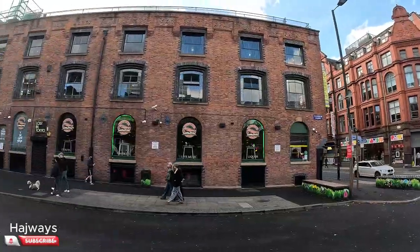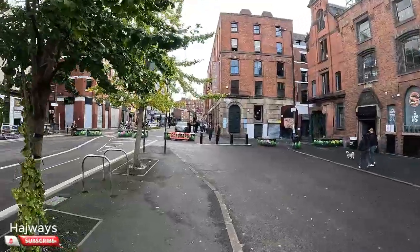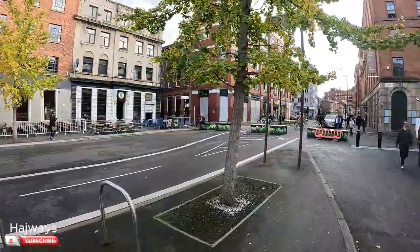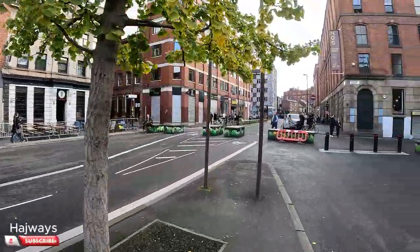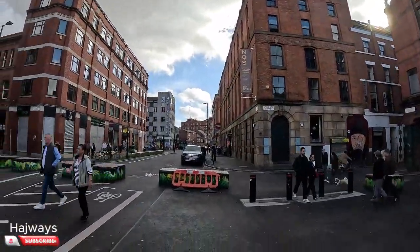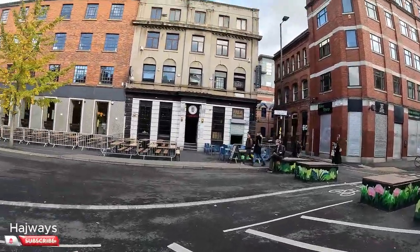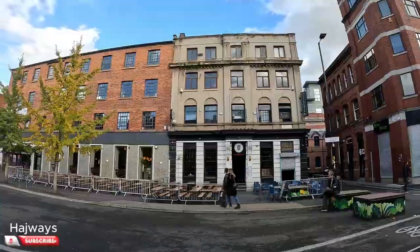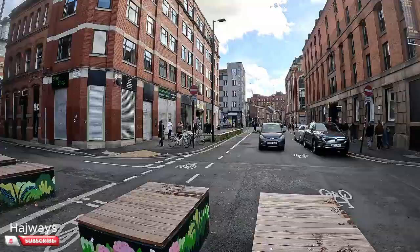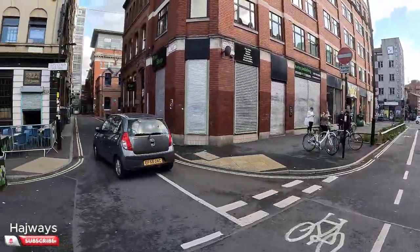So now we're going to continue down the street, which is Hilton Street, which will lead us to the very edge of the Northern Quarter. Hilton Street is lined with buildings that once housed warehouses and workshops. These buildings have retained their industrial character, but have taken on a new life today. Hilton Street is home to a mix of creative businesses, boutiques, and some fantastic places to eat and drink.